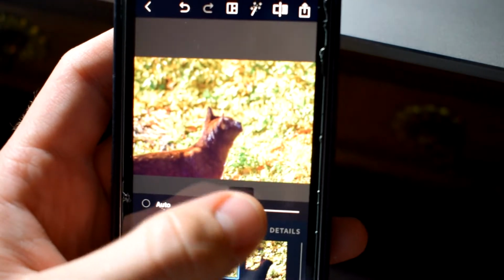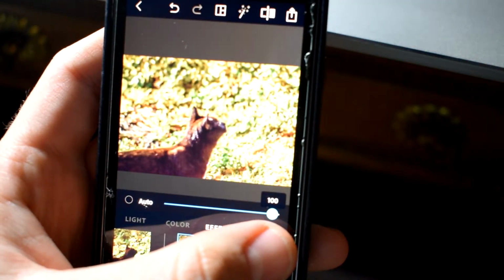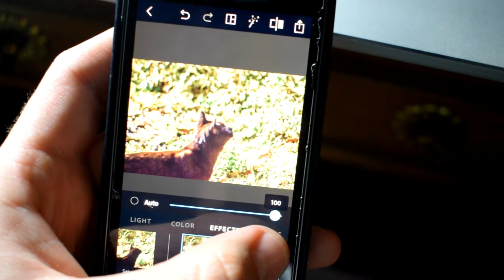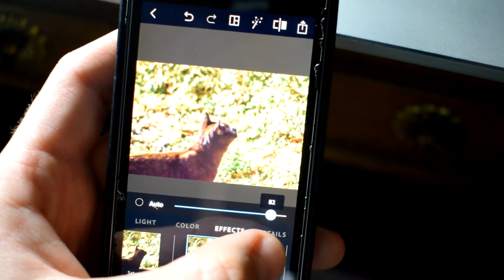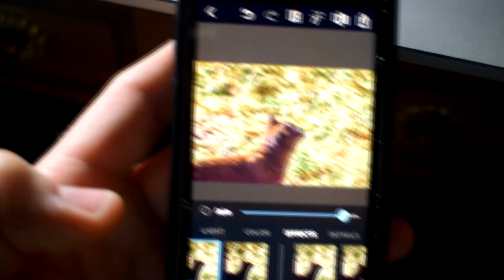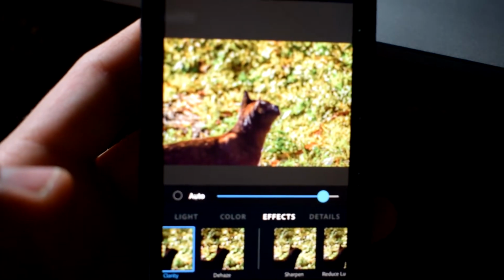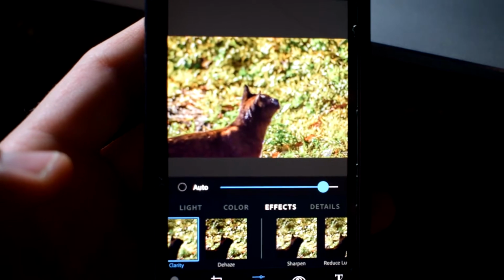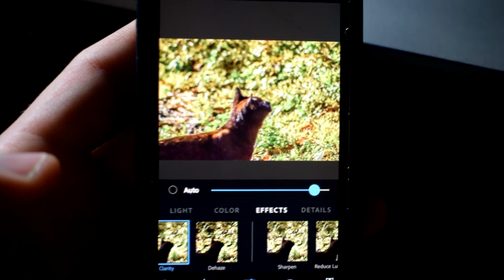Clarity, I would usually bump up all the way or partially up. It makes your picture artificially appear more clear than it is. It kind of helps your picture look clearer than when you took it. And so I usually would bump that up.